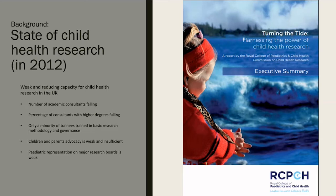The percentage of new consultants with higher degrees had been progressively falling, and only a minority of paediatric trainees at that time felt that they were trained in basic research methodology and research governance. So, for example, could you consent a child and a family for taking part in a randomized controlled trial?